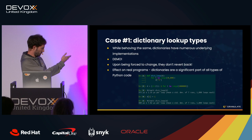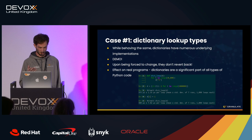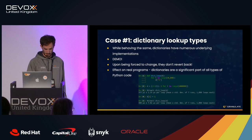It's all like in the fraction of microseconds, milliseconds. But then again, remember that about 10% of a typical Python program is composed of looking up through dictionaries. And if we mess them up and have them use the less optimized function, then we greatly increase the lookup time for them. And it has a visible effect on our program.